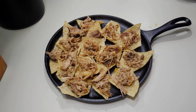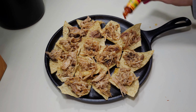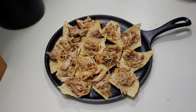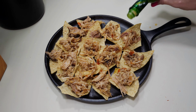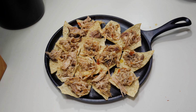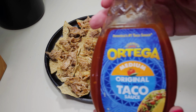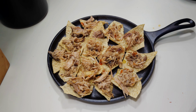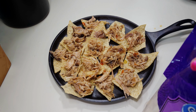Now you can add on whatever spices you want to add on, but y'all know me. I'm going to add a little bit of red on the top, and a little bit of green on the top. Trying to get a little drop on every one of them. Now you could add some taco sauce on top if you really wanted to, but this meat already has a little bit of spice in it. So between the green and the red, I think we're doing pretty good.